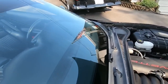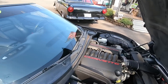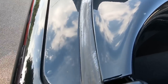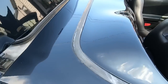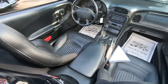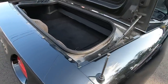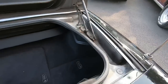I'm wondering what happened to the heads-up display. Oh, doesn't look like it's in there anymore. A little dry around that. Same stuff. Same thing with your jams. Get that stuff down in there, it'll black it all out.